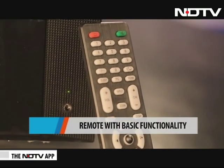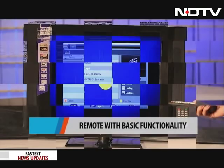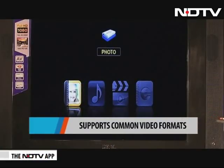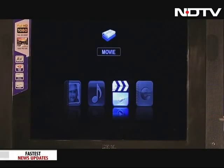The TV set has a remote with basic functionality. When it comes to videos, it supports most common formats like MP4, MOV, MKV, MPEG, among others.